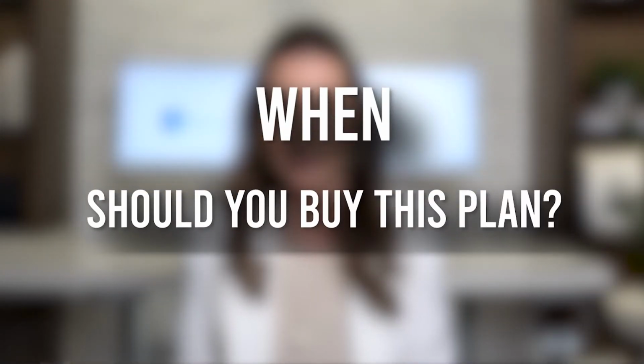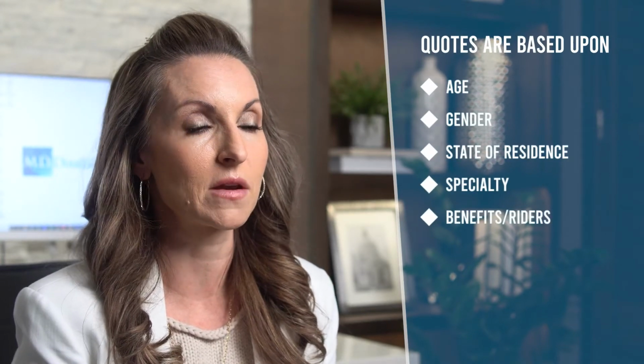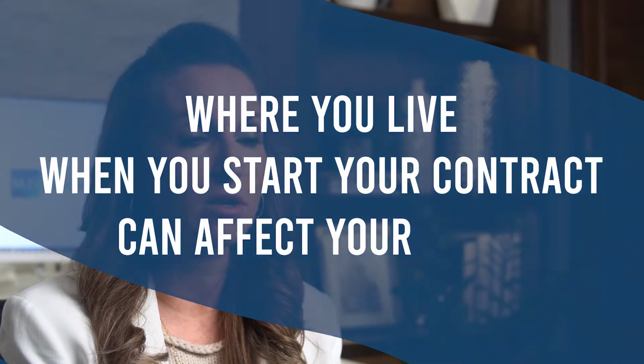When should you buy this plan? Obviously, you've heard to buy this at the youngest age while you're healthy. It's true though, because the factors for the quote are based upon your age, your gender, your state of residence, your specialty, and then depending upon what benefits and riders that you want to buy. So the sooner you have your plan, the sooner your base contract is going to be rate locked. For example, the state of California has usually higher rates. So we want to pay attention to the different variables so that you're setting up your base contract at a rate lock that's best for you.